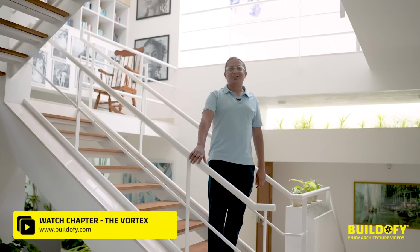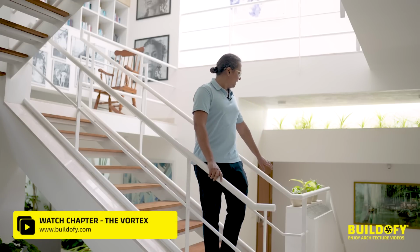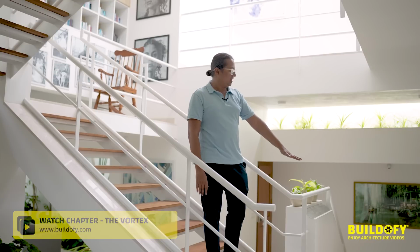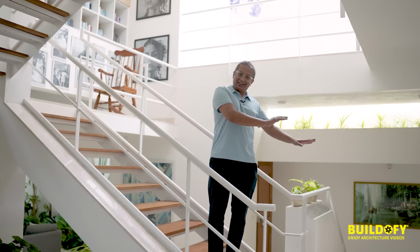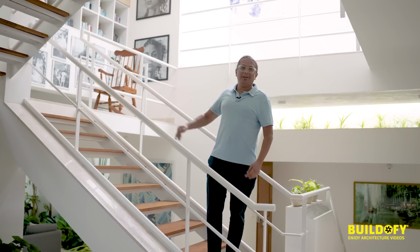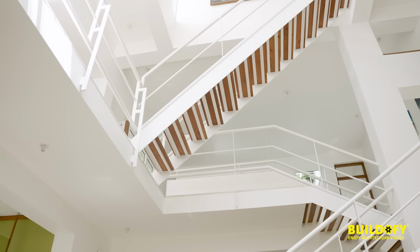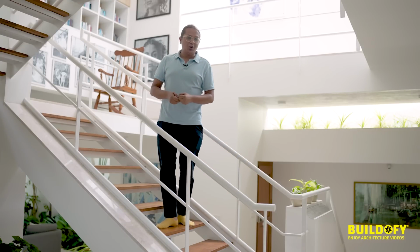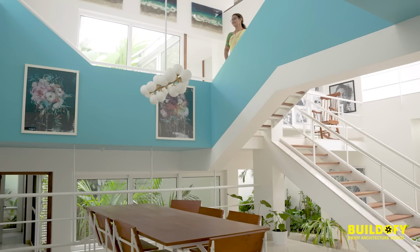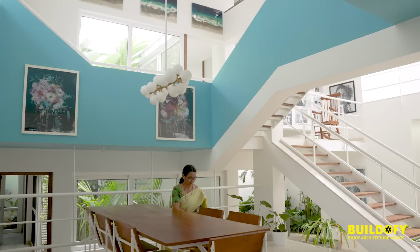So now we are in the vortex of the house where we have all the staircases. You have the lower area, which is the public area. You have a 3 feet level difference which comes in here. What this split allows us to do is it allows the next level to shrink. That shrinkage gives a scale to the house which makes it more intimate, where people can converse from this level talking to this. That shrinkage is very important, especially when you're building a big house. You have to take care of it to make sure the intimacy is not compromised.